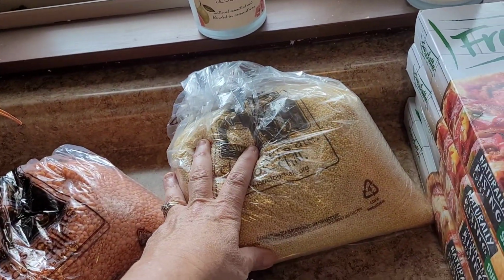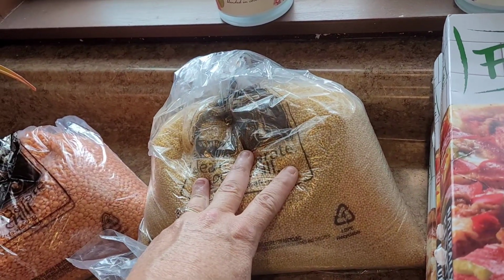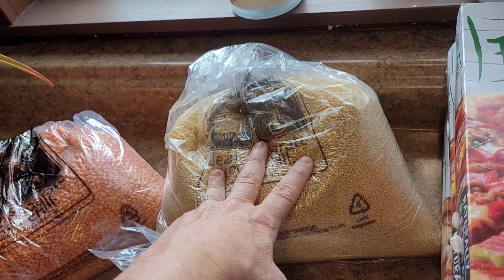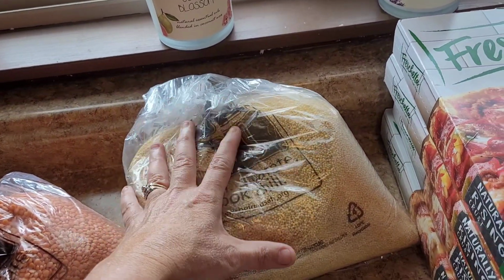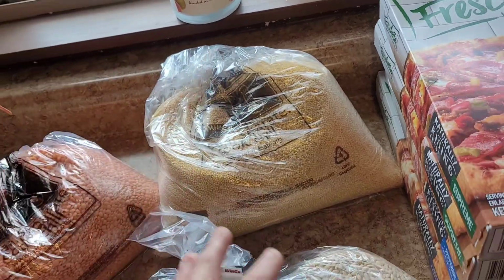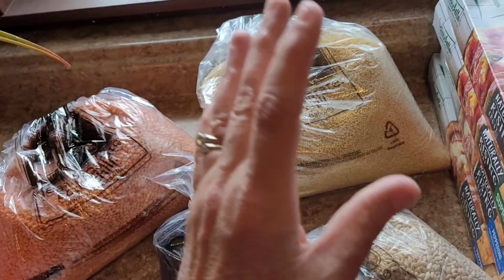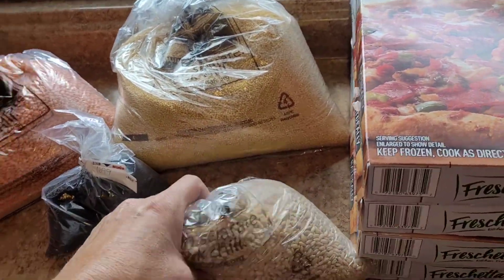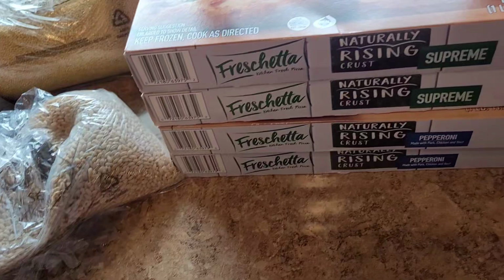And got some millet. If you don't know what millet is, it's another grain. I believe it's from Africa. I believe it's an African grain. Anyway, look it up. It's pretty cheap and it's good, and it is a really good meal stretcher. And I got some poppy seeds for that poppy seed chicken. And I got some barley because I'm going to be making a beef barley soup.